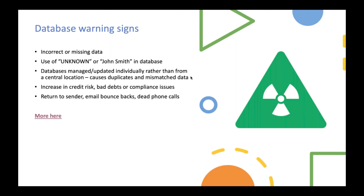The importance of having one central location where it is updated by one person, and everyone benefits from that update. It's a really good way to bring together multiple databases that could be causing duplicates, mismatched data, etc. CreditorWatch can work with you to create a central database that's cleansed and then uploaded into a central location for everyone to take advantage of.